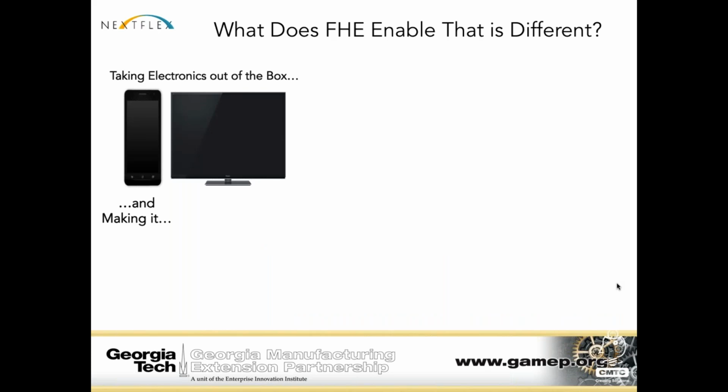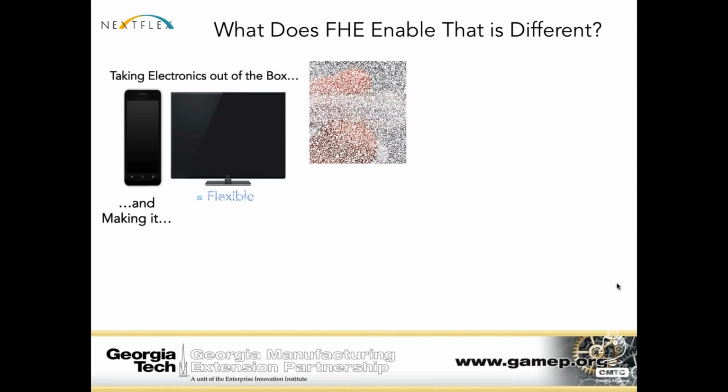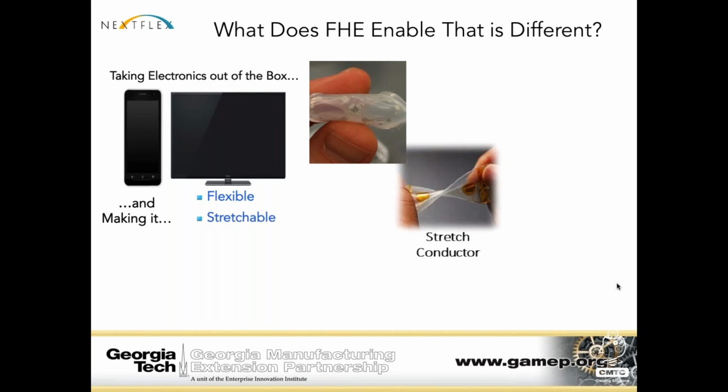So, what's different about flexible hybrid electronics? Well, right now, the majority of electronics that we have have to be protected. You have to protect it from moisture, from water. You have to protect it from static, ESD charges. So you've got all our electronics in these enclosures, in these boxes. So we're going to take these electronics out of the box and protect them, and you can actually make them flexible. So that's an actual circuit there that is being flexed. It can be stretched and contorted.